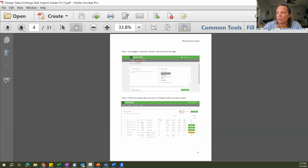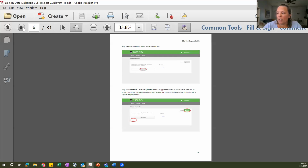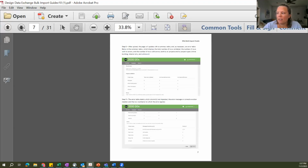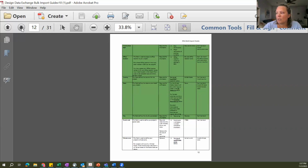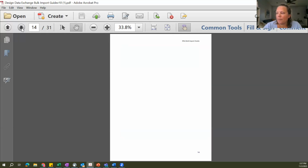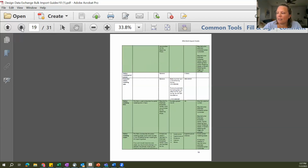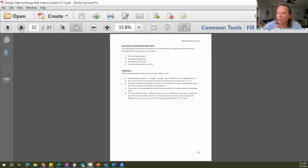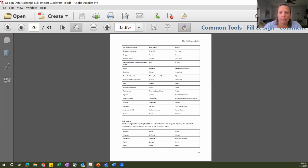So you can go through here, see the different steps, see where you import it, find the information. And then it gets into a serious level of detail talking about the different project numbers, what are required fields, what are optional. Goes into a lot of detail on all of that. You can continue to see all the information in there. And that is really helpful and important in the bulk import process.